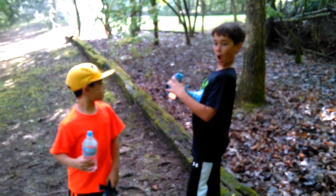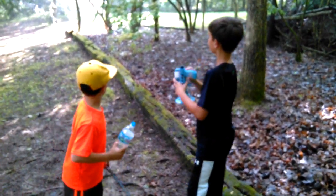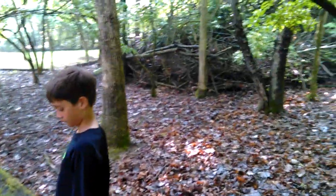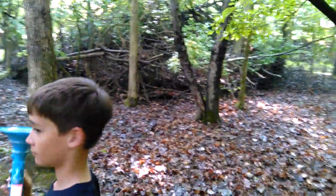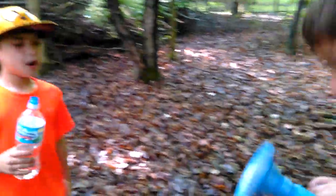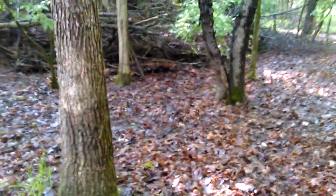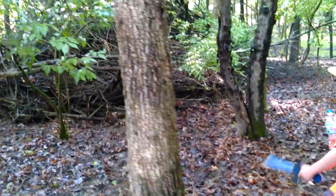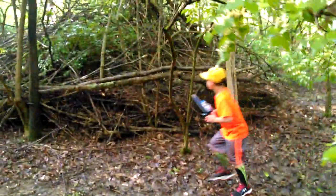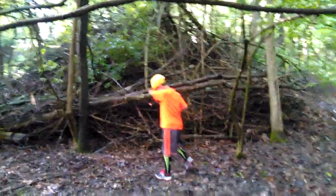Hey guys, we are at the Hobbit home, which is built, and we might wake up the Hobbit and he might get out. And I have this sword while Micah has a fart gun to make the Hobbit run away because he might think it's a skunk, even though skunks don't fart. They fart out gas. So I'm going to try to get in the Hobbit home real quick. And you're actually going in?